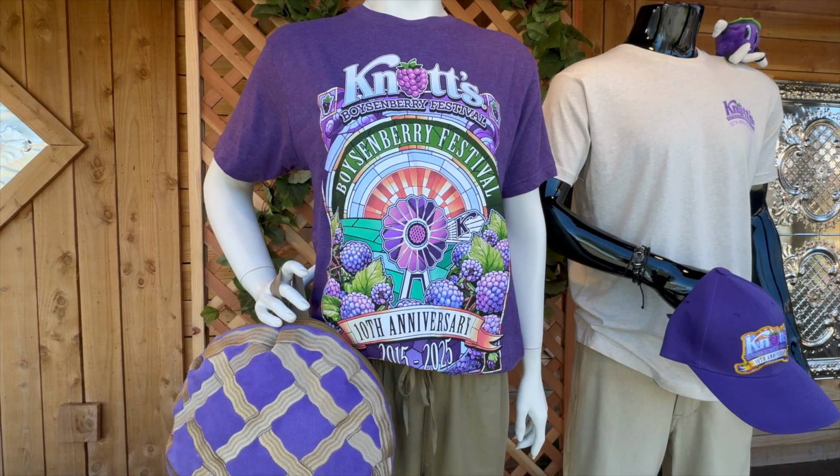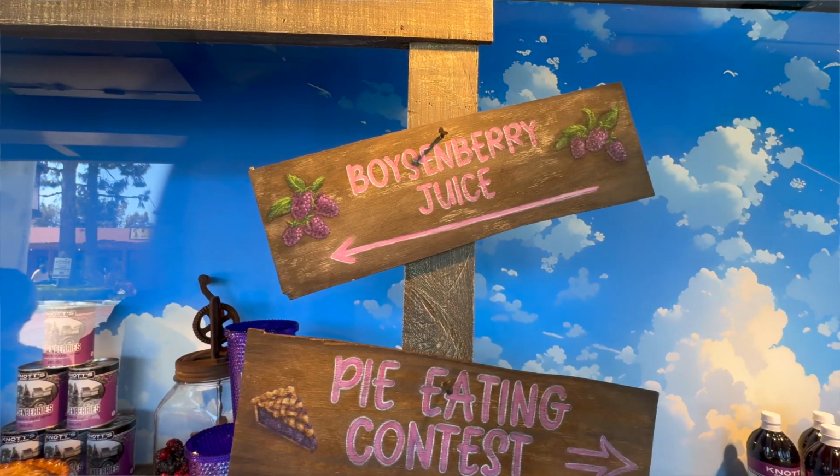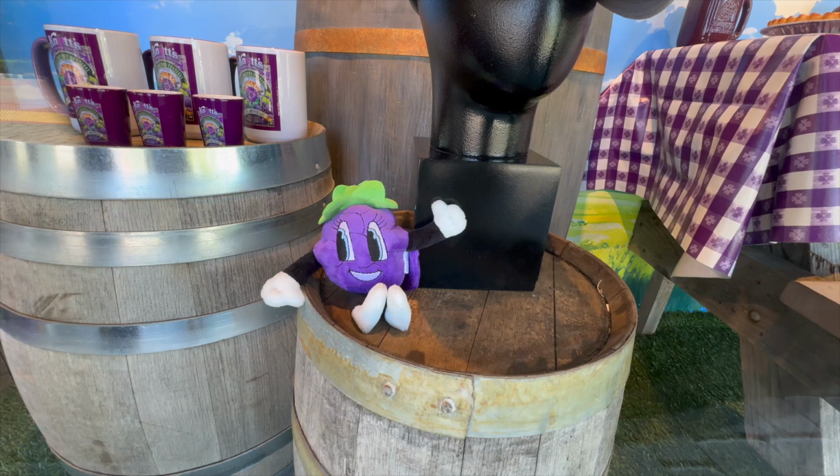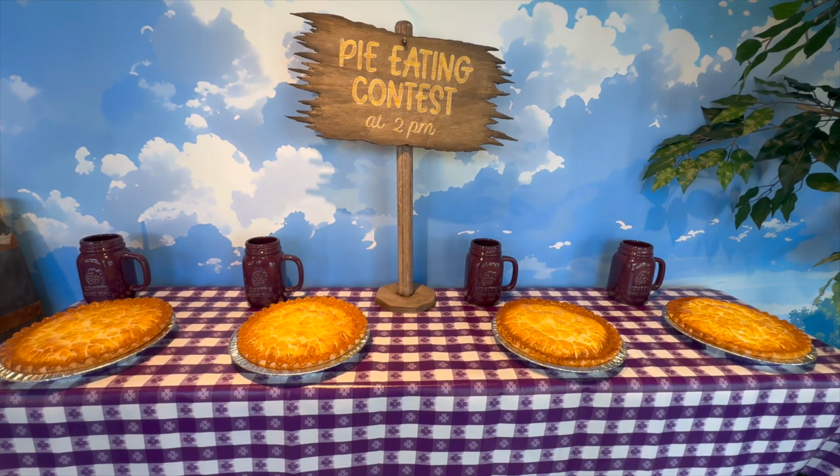I love the front facade they had there for the Boysenberry Festival. When you first walk in, cross the street and you actually walk right in, they did a great job. There's so many intricate details to that. Dude, this 10th anniversary is gonna be so much fun.